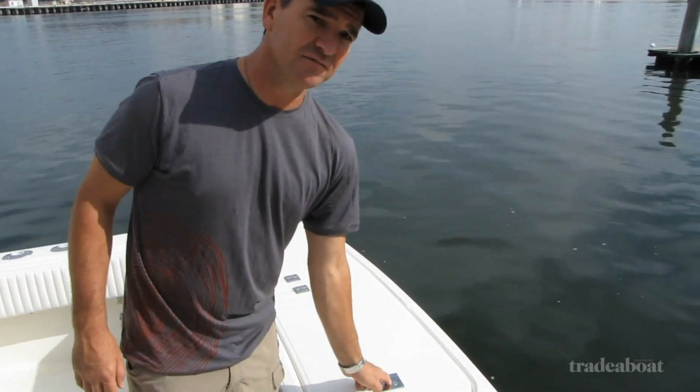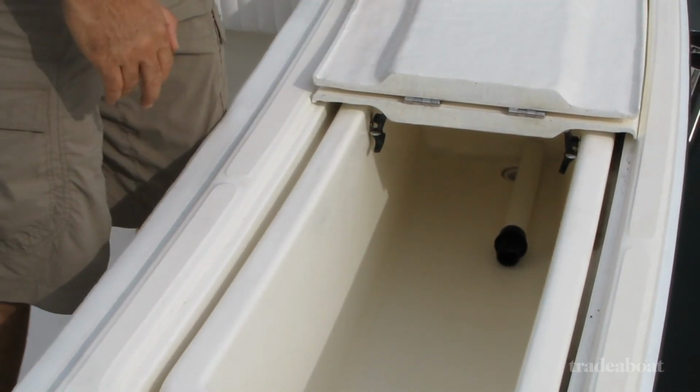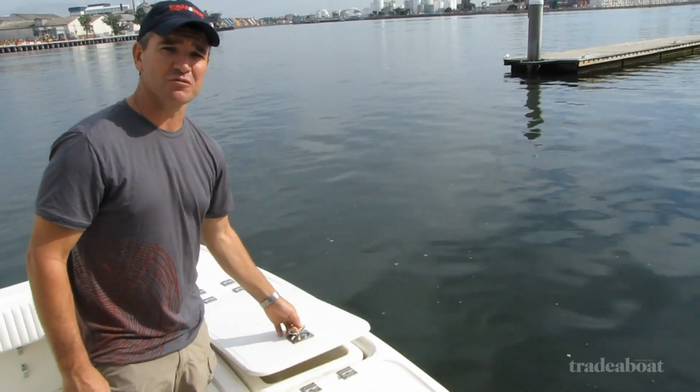There's a good sized bait tank. We have a look under here. Really good volume, nice and round. Baits aren't going to get beaten up in there, and we want them alive and fresh, which is pretty damn important to getting results.